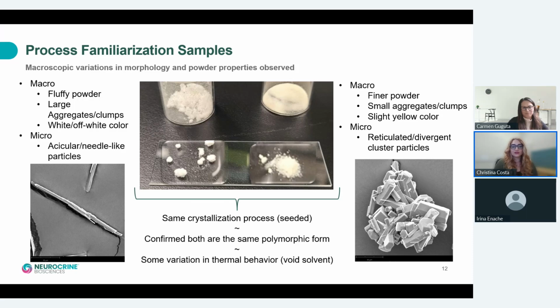Once we saw this, my team was interested in it a little bit more, and we wanted to see if we were able to better understand if there's a relationship between that propensity to hold on to void solvent and this very different result in morphology. So we basically got our hands on as many lots as we could find and started analyzing them further.